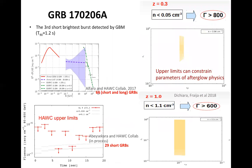This is work that I am now doing with some colleagues at the Astronomy Institute, and Simone also. This is one example. We are working with more than 50 short gamma ray bursts. This gamma ray burst corresponded to the third brightest short burst detected by GBM. The T90, the duration of the burst, was 1.2 seconds.